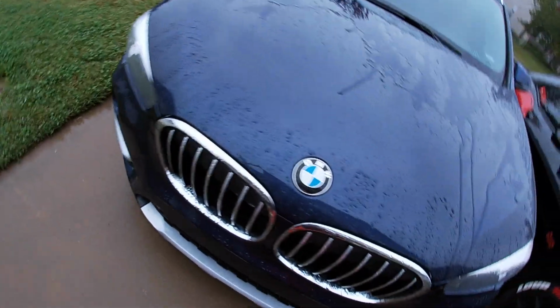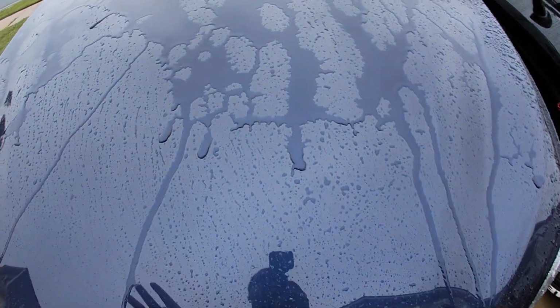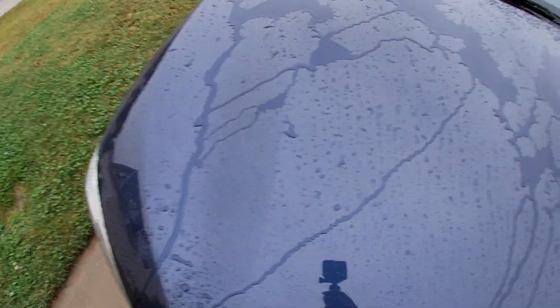So, not sure if you noticed, but when I had the water just blowing on the hood of this car, notice how the water kind of puddled up and didn't really just roll off the car, right? I still got water on the hood. There's still traces of water on it. And that's from a non-ceramic coated car.